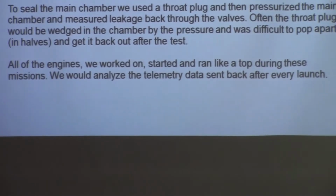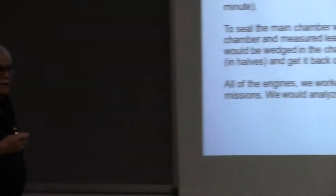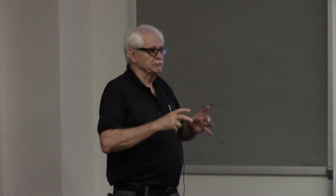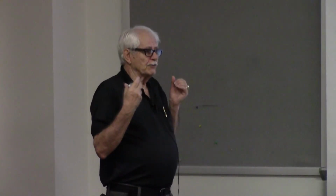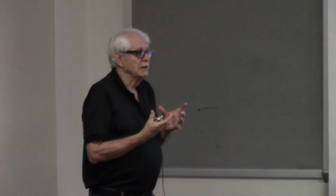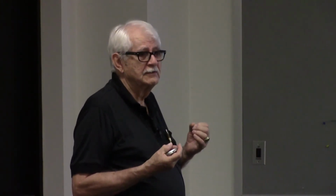The reason they work so well is because we tested them. We'd put in a throat plug, a plug that went into the main chamber, and seal that engine. Then we would pressurize the engine with helium. Helium was about the only gas that we could use, and we would measure at every possible point on the engine how much helium was escaping. Because if you had any leaks at all, it was a killer. So it was really important that we measured all the leakage throughout the engine.